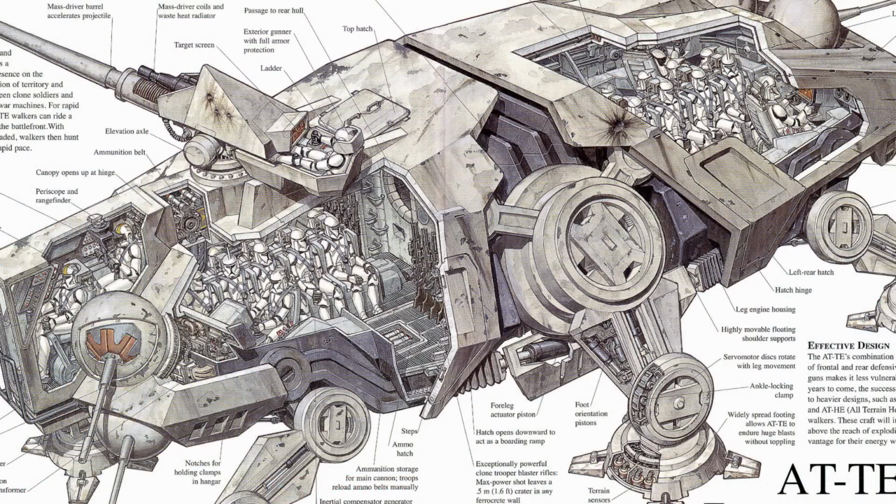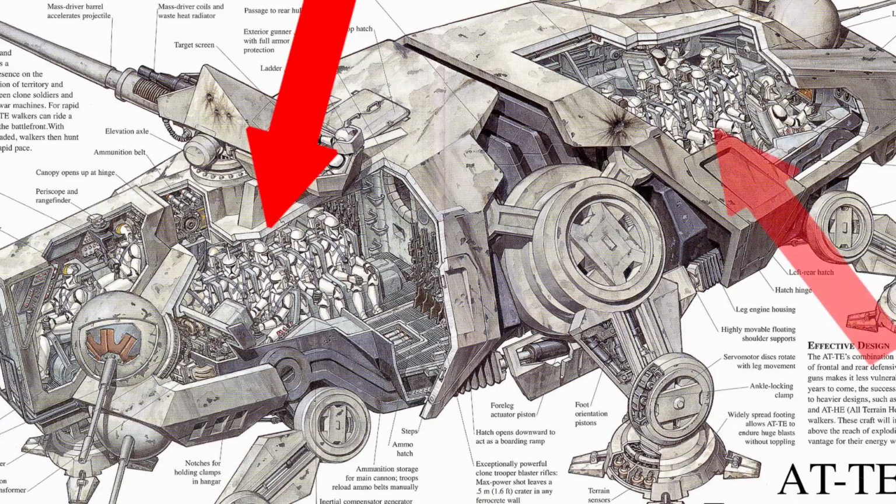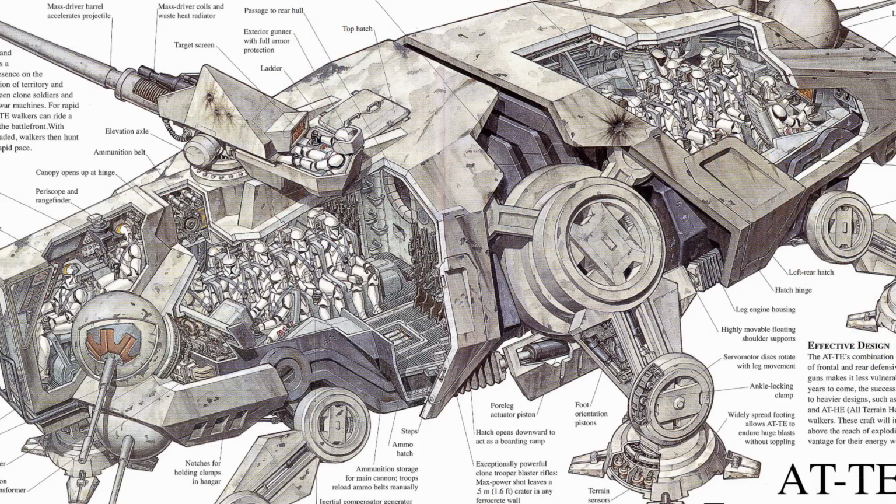And speaking of the clones, it was able to carry up to 20 passengers, 10 in the front section and 10 in that back section, which is pretty interesting because the LAAT was only able to carry 30 troops at a time. And if we include all the crew, a pilot, a spotter, 4 gunners, and a turret gunner on top, including the 20 inside, an LAAT could choose between 30 clone troopers to drop off or dropping off an ATTE with 27 clone troopers inside.